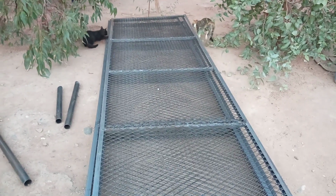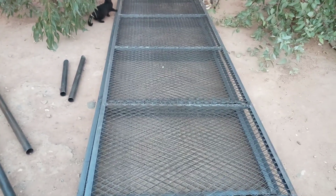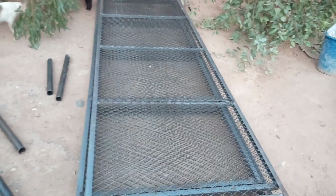Hello guys, today I will show you the fence that I will make between us and the neighbors. It's made of iron.